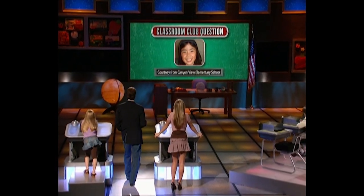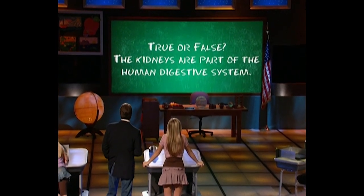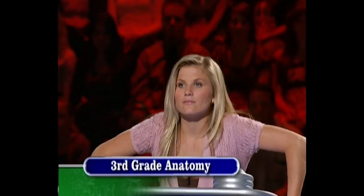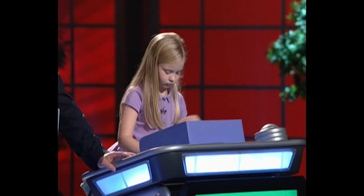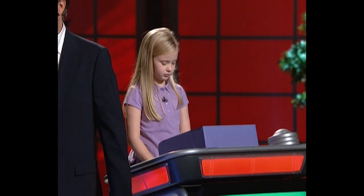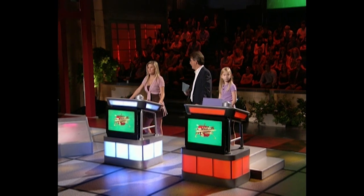For $25,000, the question is, true or false, the kidneys are part of the human digestive system. Sierra's locked in her answer. You have your copy left, which means you would have to take the answer that she had written down. If you answer incorrectly, you're walking out of here with nothing. You answer correctly, we keep playing, and you've got at least $25,000.